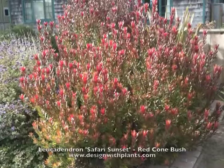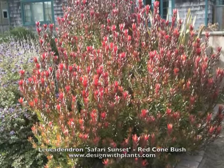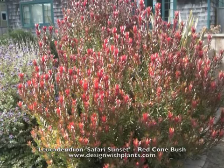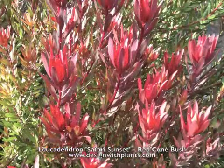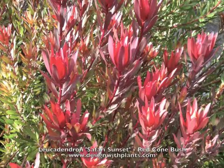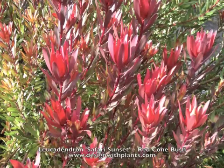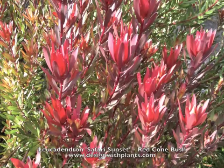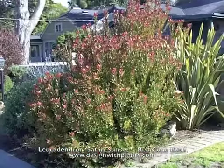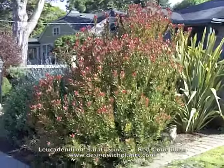This plant is Leucadendron Safari Sunset, red cone bush. And this is a group of plants from South Africa, and they're really known for their showy flower bracts. So much like bougainvillea, what you're looking at here, the red showy portion, is not the flower. It is a bract that is wrapped around the flower, which is inside there, which is less of the show and less of why we use this particular plant.